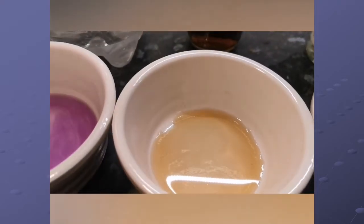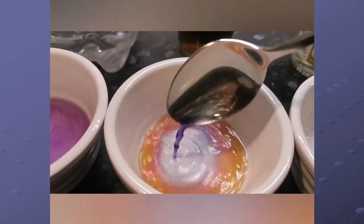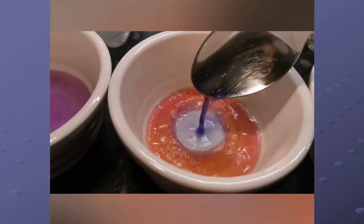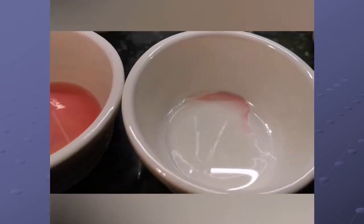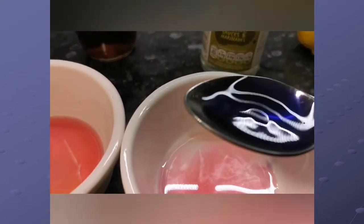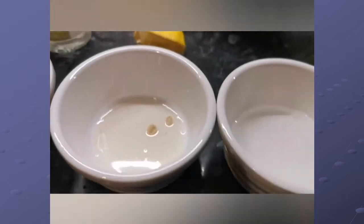Let's have a look at this vinegar. This vinegar's obviously got a colour already, it's kind of brownish. Let's put the indicator in. Ooh, look at that colour change there. That's gone really quite pink. That's the malt vinegar. We've got some white wine vinegar here that I just dropped a bit of indicator in. We're going from purple to a pink colour.